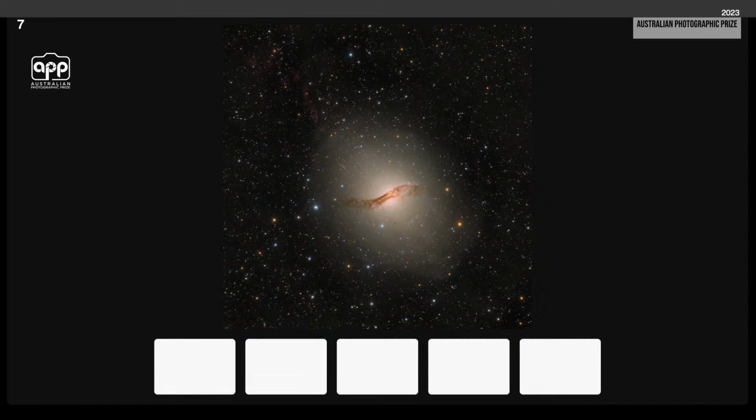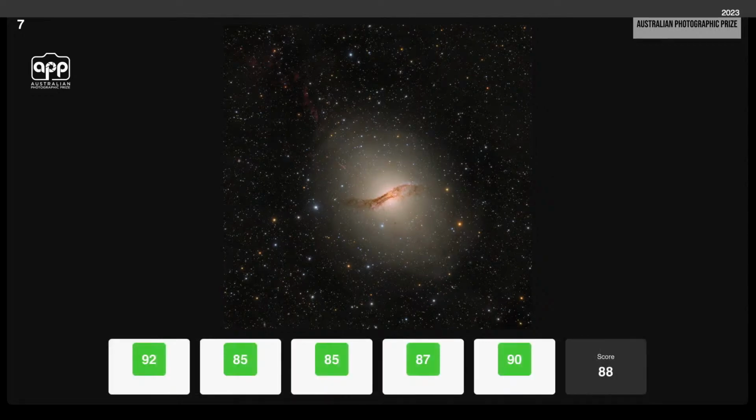Celestron Edge C11, SBIG 16803 camera, 50mm astronomic filters, LRGB and HA. And I'm just looking for a total amount of data there. LRGB 18.2 hours, HA 10 hours. This one has averaged 88.